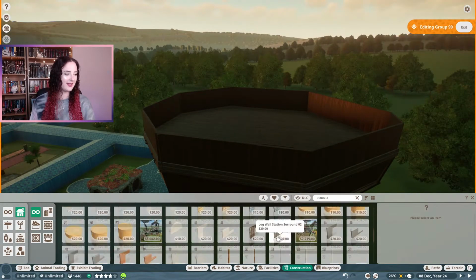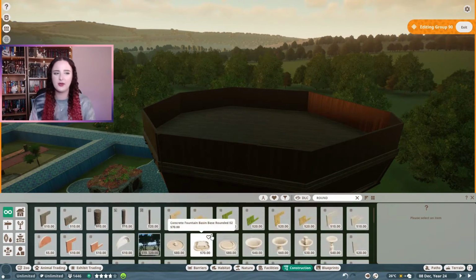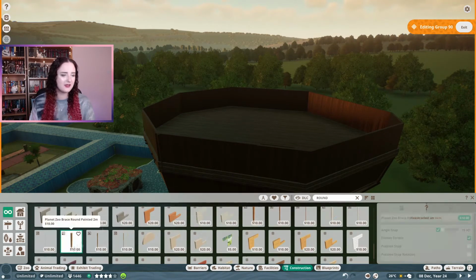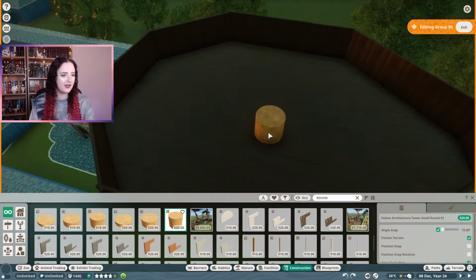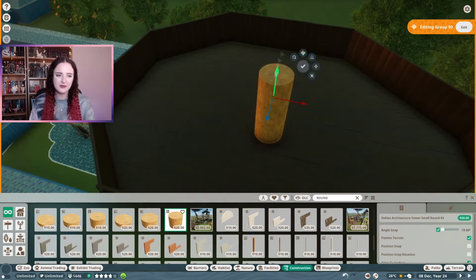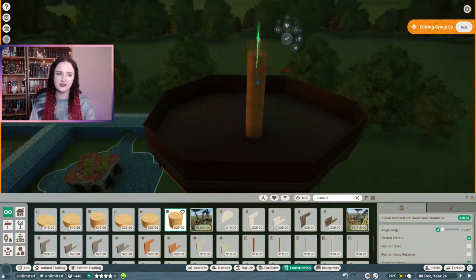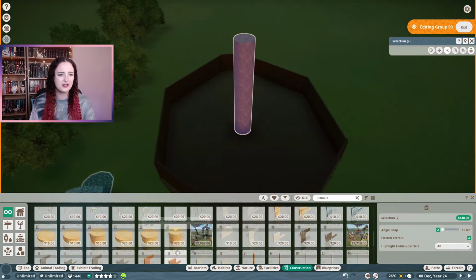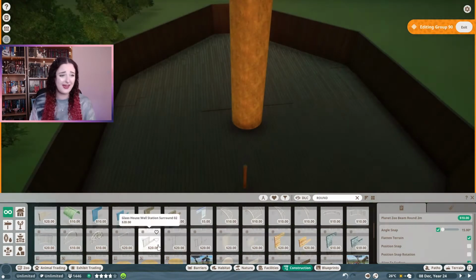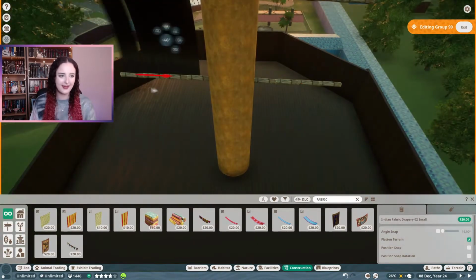Now I made a little bit of a mistake here. I wanted to do the mast and the sail. I thought I would try something quite chunky with this mast, but I do end up finding somewhere else, I think it was in props instead of architecture, I'm not sure, for this mast, because this one's just too chunky and it just doesn't look, in my opinion, good. I don't like it.